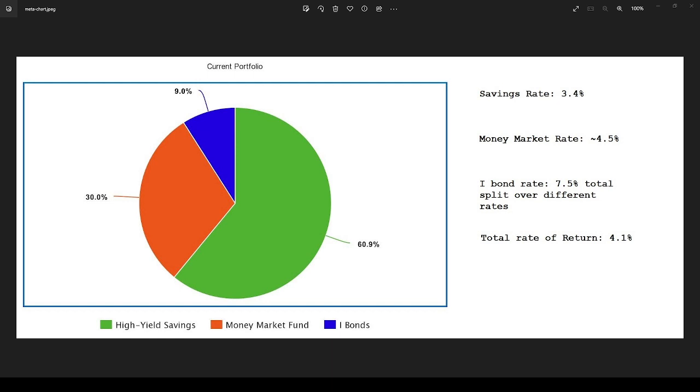So again, this current portfolio is what I'm sitting at right now. In the future, it's going to be similar to this for the near future, and even in the far future it's not going to be much different, but there are going to be some slight changes. But in the current environment, I am still staying with this hyper conservative portfolio. No equities, no corporate debt, no long-term U.S. debt, unless you consider I bonds long-term debt. But like most of you, I won't be holding these for the full 30-year maturity. Probably won't even make it to 5 years.